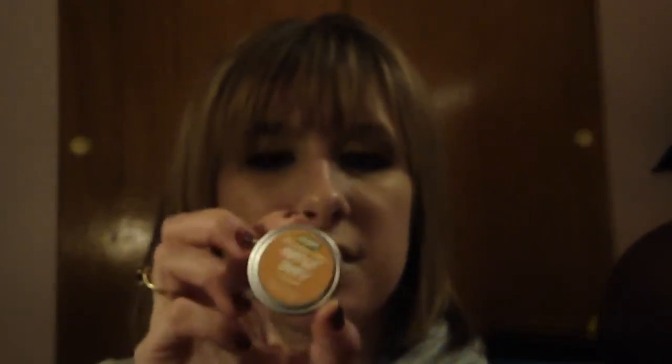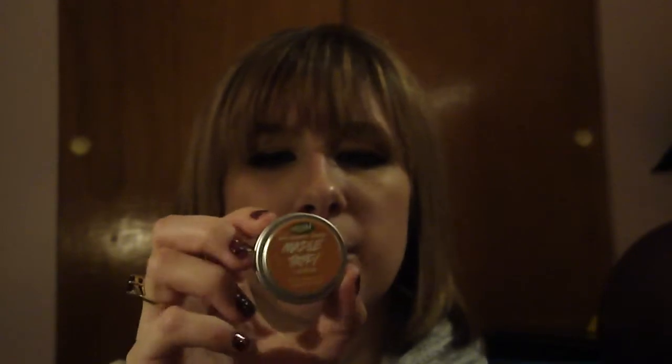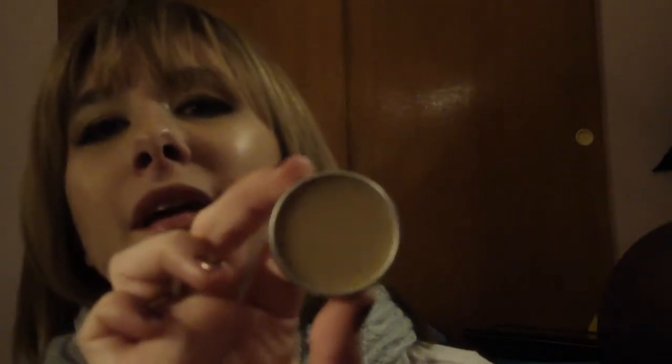I think I'm going to give my dad this because he was trying it at the store the other night. He was talking again today about how he wanted a lip thing and how he liked this one. It's clear, so it's totally okay for my dad to use it. It's not pink or anything. And it kind of smells like French toast.